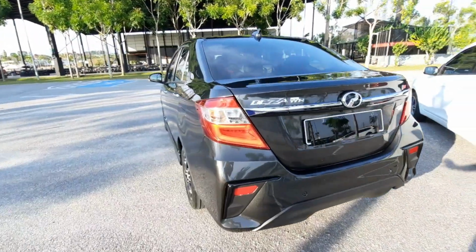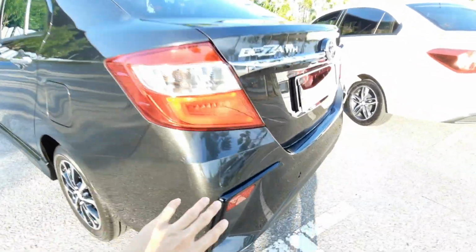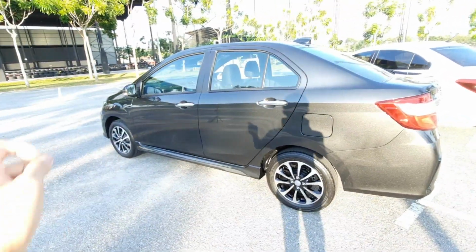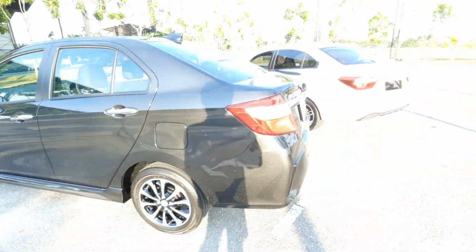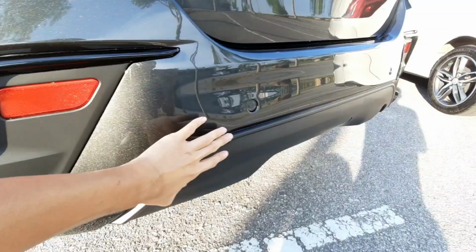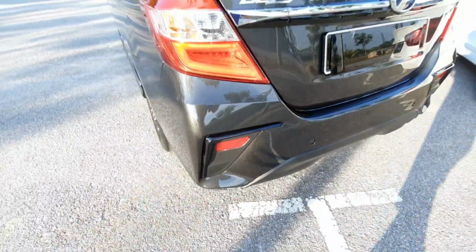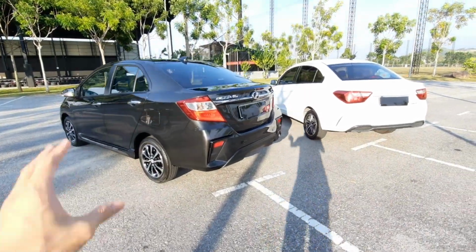For the Bezza, this being a 2020 newly facelifted model, remember the previous 2016 Bezza had a rather tall rear bumper, which people call a tongkat look because the rear is jacked up a little bit compared to the front, which makes the whole body style of the Bezza not so balanced. So for the facelifted model, the Perodua designers have designed this kind of diffuser design, as well as this gloss black finishing together with some panels right here and a reflector to make it less tongkat than the 2016 model. To me, it looks fine.